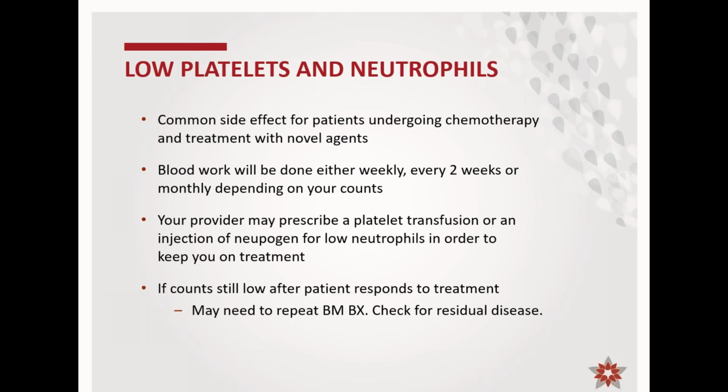So if these are really, really low, typically for platelets, we don't transfuse unless you're below 10, so 10 or less. But sometimes if you're also symptomatic, like if you're already having nosebleeds and really bad bruising, we may prescribe platelets if you're below 20. But 10 is usually our threshold.